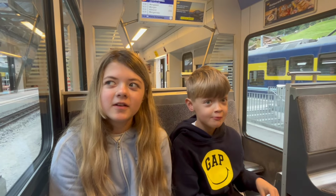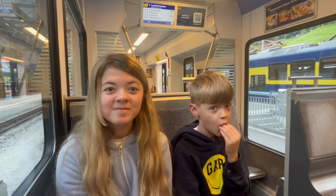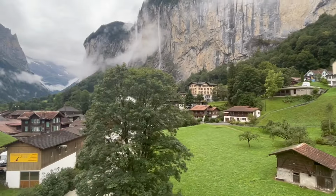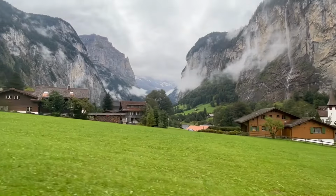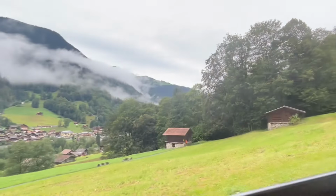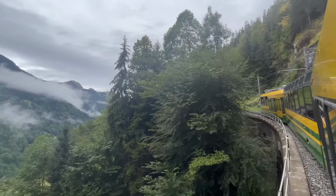Today we're off to Grindelwald to see what's up there and maybe zip line down. Maybe. First, we've got to take a train from Lauterbrunnen to Wengen. We're now in Wengen. We're just about to get the cable car. First cable car of two, I think.